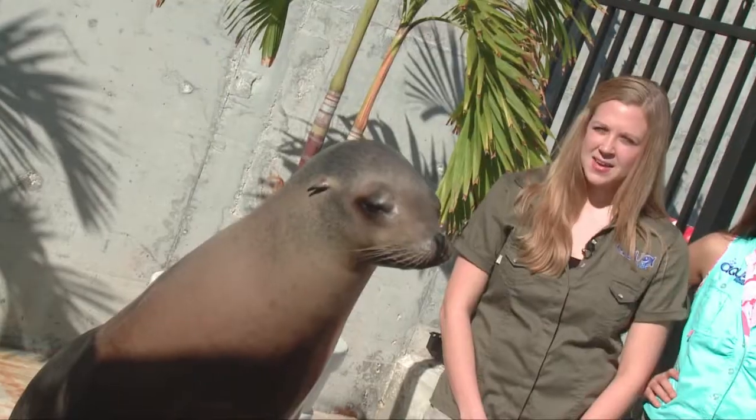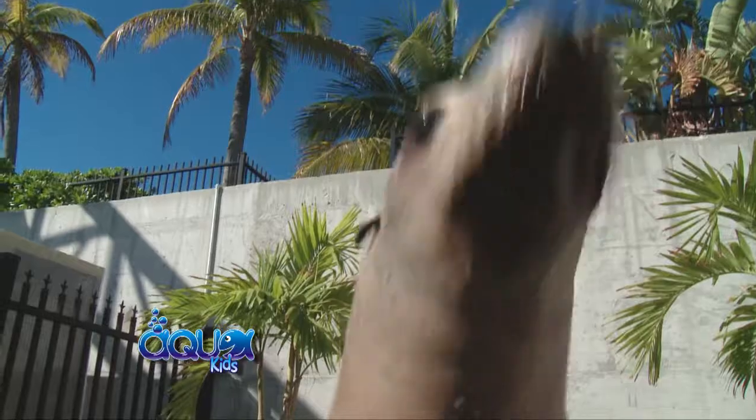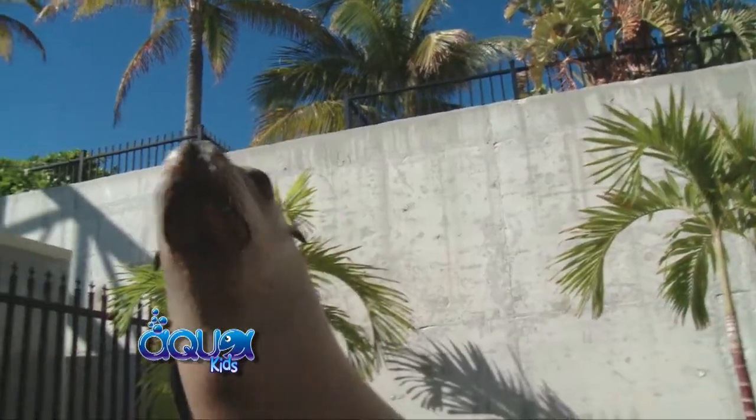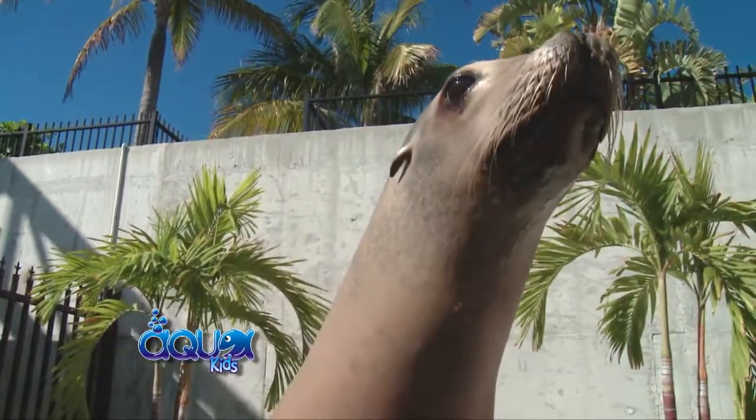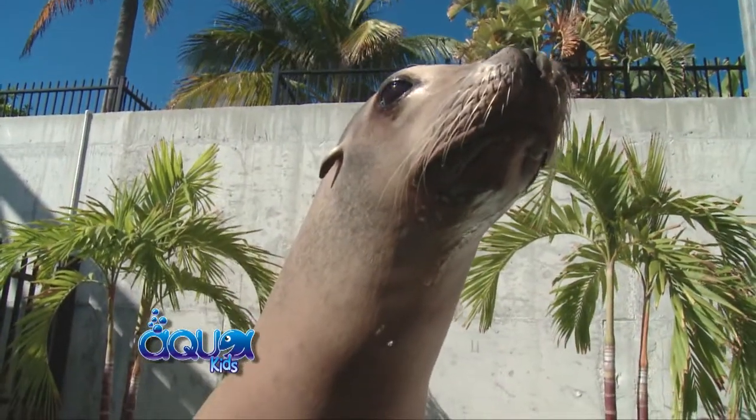Now, how old is Rocky? Rocky's actually about 18 years old. Wow. And how long do they live? Under the care of man, they've been known to live to be about 30 plus years. And in the wild? An average of about 25 years.